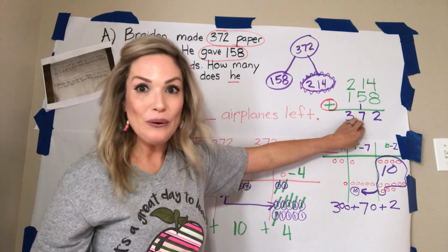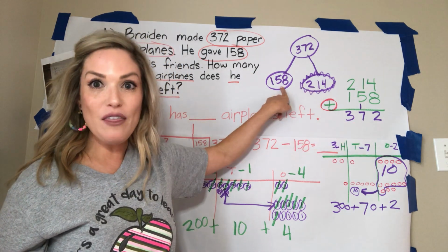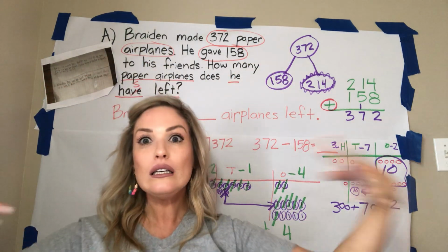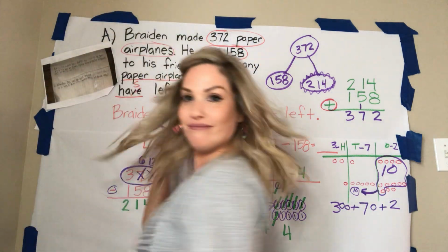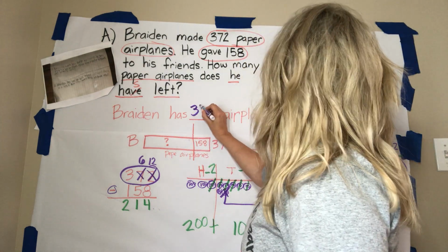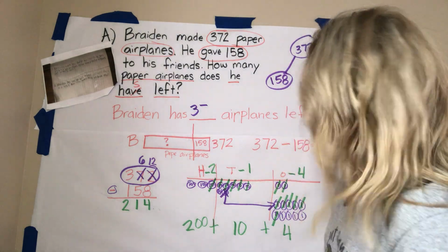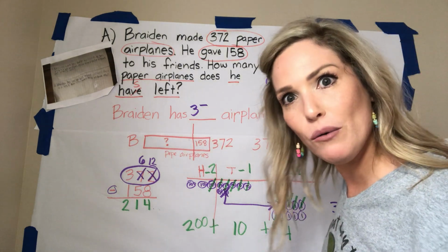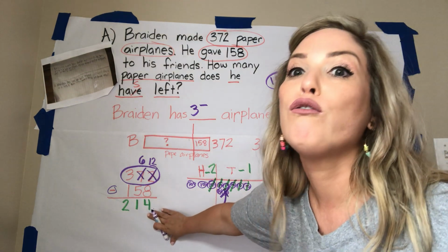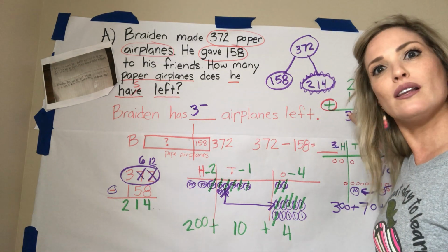So if you got your total here, when you put your missing partner with the other partner, you know you are what? Correct. So, fill in your blanks here. We got 300. Braden has 300. Oh wait, no. He don't have 372. What does he have left? Look, I'm putting a total. Y'all better watch me. Oh, he has 214 left. This was just when we checked with addition.